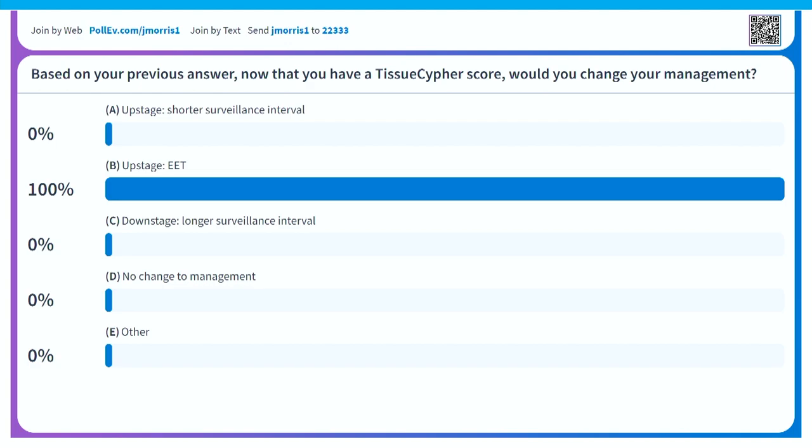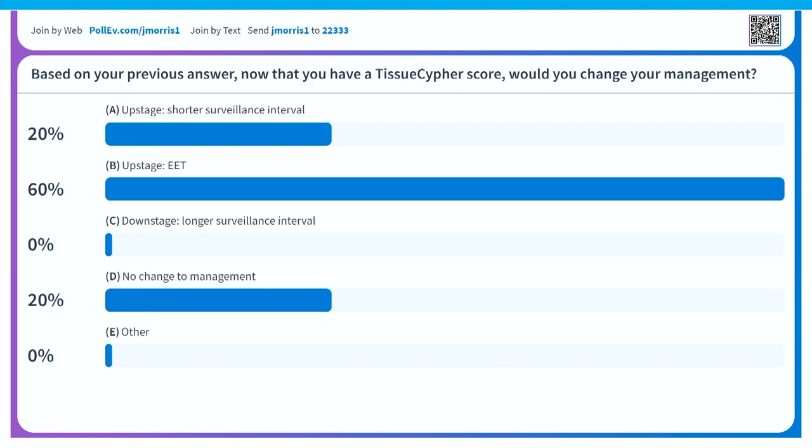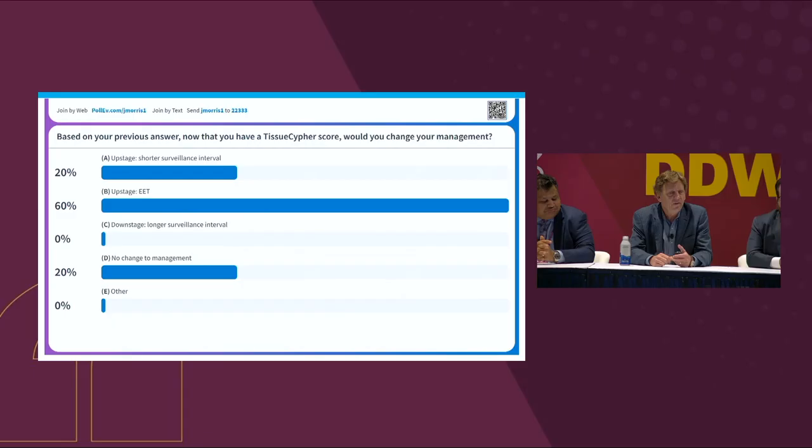Ablate him now. And that's what I think the majority of the audience is doing. No change in management for 20%. Yeah, shorter surveillance. But it looks like about 60% of you would send this gentleman for ablation.